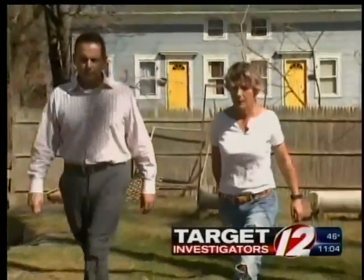A Pasco woman tells Target 12 she came to Providence in 2007 with chronic back pain and had a pain pump installed in her side. But now she claims what was left of the pump in her body is what was causing her pain. So you think it's about that size, maybe? Yes. The size of a pen. It's exactly the size of an IV tube.